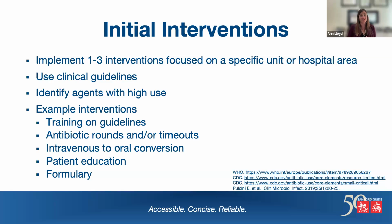Use clinical guidelines to help guide therapy. Make sure they're evidence-based, make sure they're developed in consideration of your local epidemiology and resistance. And if possible, include those stakeholders in that guideline development. If they're included in the process of developing those guidelines, they're going to be more likely to use them. You might consider identifying agents that have high use. And maybe you do that by looking at a cost analysis of antibiotics purchased for your facility. Or perhaps you just know from your pharmacists and prescribers what agents are highly used at your facility.